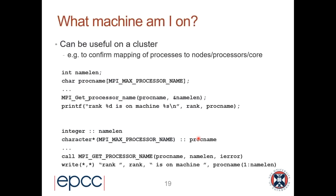Okay, just a few more things. You might want to know, what machine am I on? Remember, at runtime, these processes are going to be mapped to physical nodes or computers. You might want to know, well, I've got 2 nodes and 8 processes, and I wanted the first 4 on the first node and the next 4 on the next node. Has that happened? Well, there's a nice routine called MPI_Get_processor_name. It's a very old-fashioned name, defined before we had multiple CPU cores. It should really be called MPI_Get_node_name, but it gives you back a character string, which is just the host name.